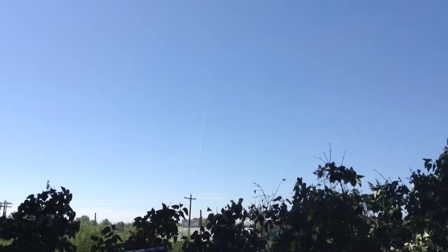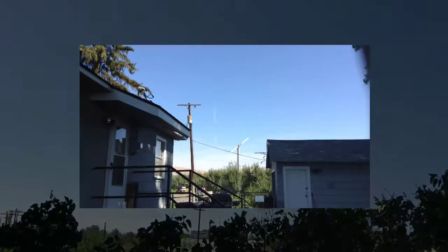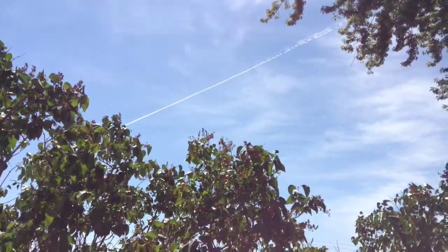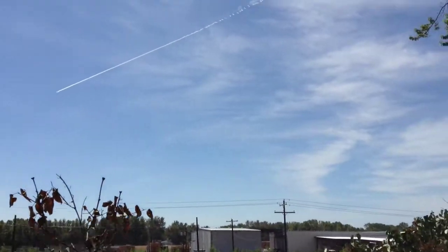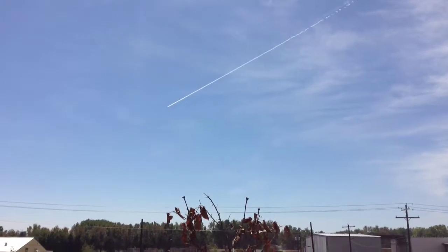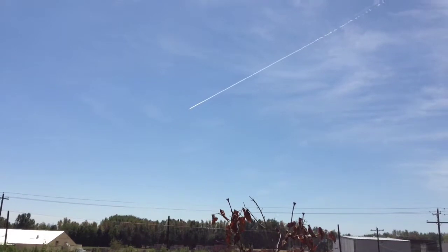Local chemtrail, geoengineering, what have you. Here's remnants from one sprayed a little earlier. Okay, here's another one. You tell me what this is. And there's the plane spraying it. Geoengineering, chemtrails, whatever you want to call it, there it is.